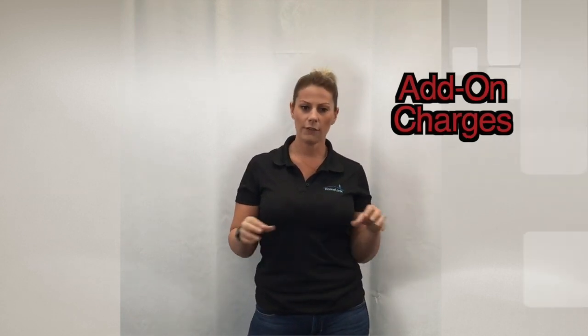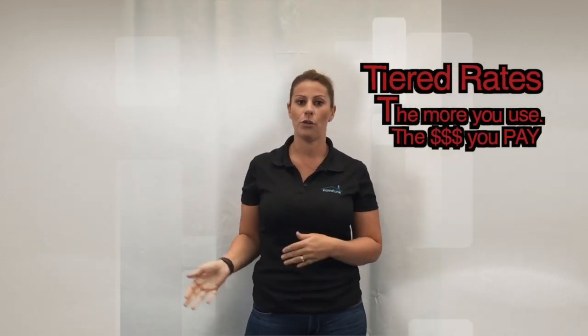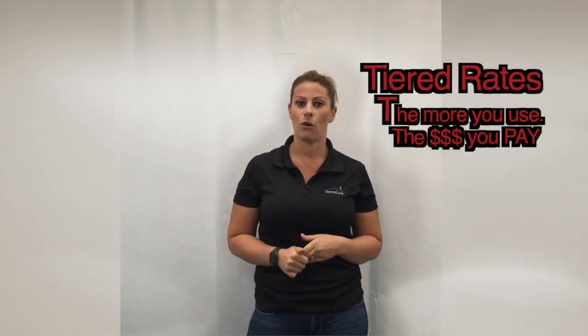Well, if you look through that bill a little bit further and go to your third page, you're going to see the charges of what you're really paying for, starting off with the tier rates. I think a lot of people are very familiar with the fact that we're billed on a tier system, where the more you use, the more you pay. There's a couple things about that people just don't realize.